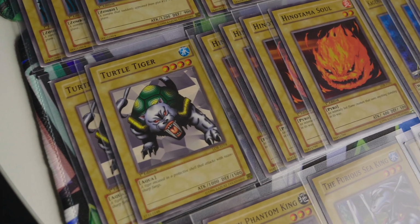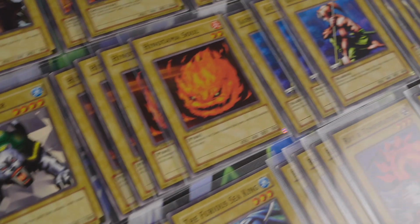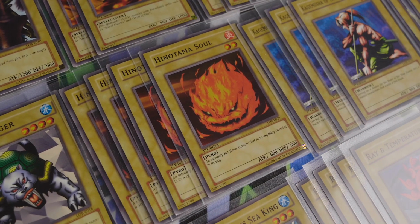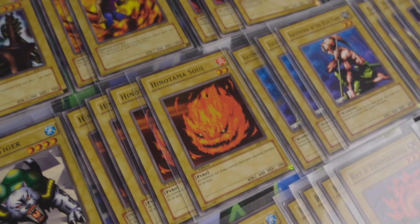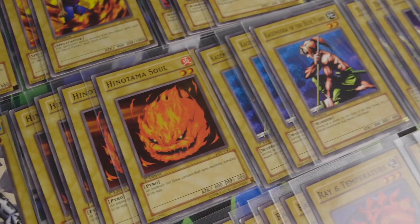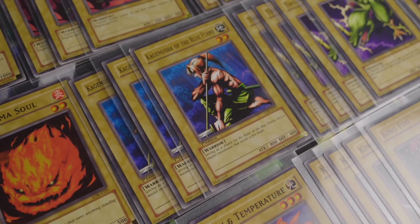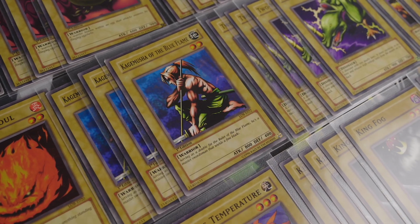Next we have our Turtle Tiger. I don't really have an affinity for this card. I don't know. Hinotama Soul 4 times. Again, didn't really care much for this one specifically. I feel like all of the monsters on this row here aren't the most exciting for me personally, but hey, everyone has different stories and what they remember as kids.